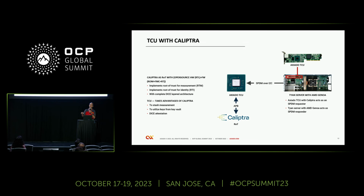And Caliptra, as you may know, is only a root-of-trust for measurements. So during the platform boot, the Caliptra IP comes up, does the measurements, passes them to the requester, and stashes the measurements, and then the rest of the DICE attestation process follows after that.